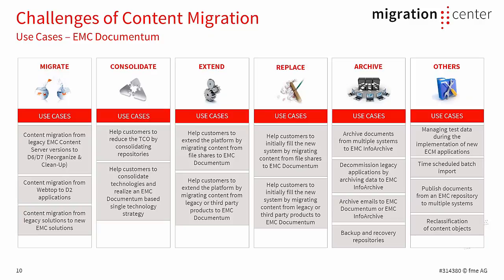And of course, there's consolidation. So as you're going through this whole project for the merger and acquisition, you might find that within your current company, not the new one you're bringing in, you have 5 or 6 repositories. Maybe you want to take those down to 1 or 2. So you want to consolidate them. Or maybe the company you merged with had Documentum already, and you want to bring that Decommissioning system into the new system.